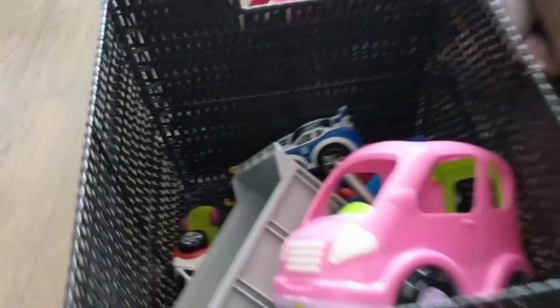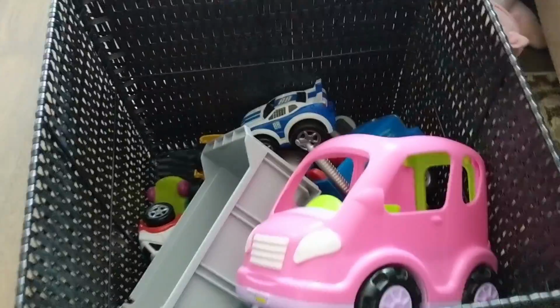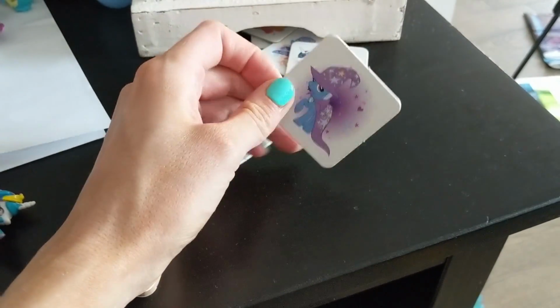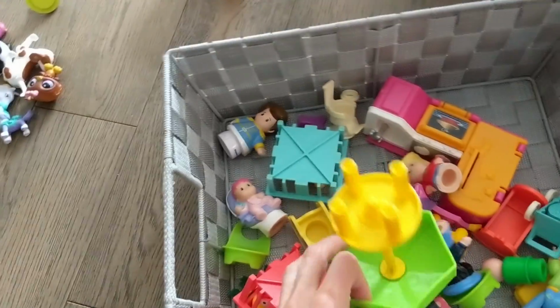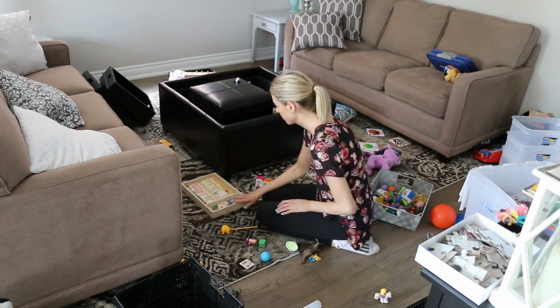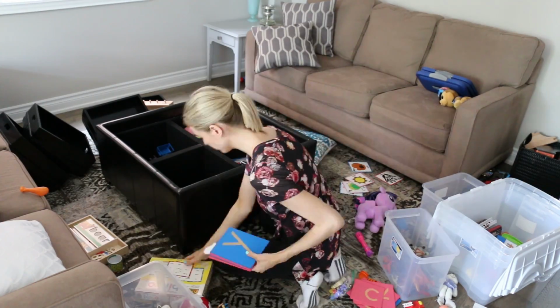So right now I have all of the trucks and racing cars, which Luke plays with often, as well as the blocks up here. I've been finding a lot of these little matching card things, which is awesome because I've been missing a ton of them when I play this matching card game with Julia. And then all the little people, as well as these kinds of furniture, I guess. And yeah, so this is just sort of an update. That's where I'm at, and I think I'm going to tackle all the toys in here.